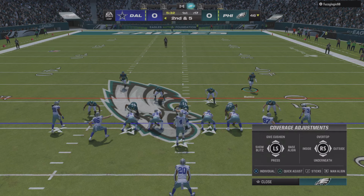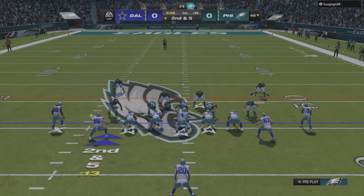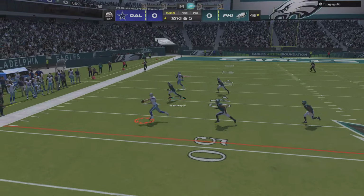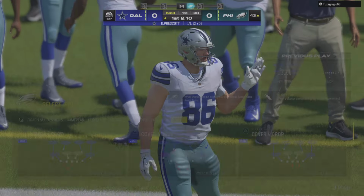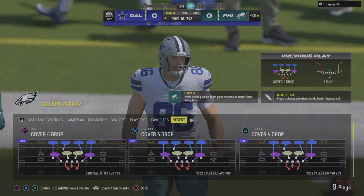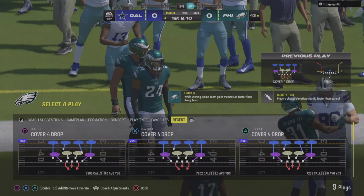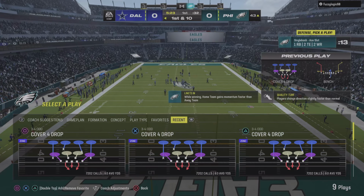From the 46, here's second and five. Now Prescott. Open man, the tight end, Luke Schoonmaker. And he gets us to the other side of midfield across the 45 before going out. It's a gain of 12, and the Cowboys pick up the first. And there's a completion to the tight end.